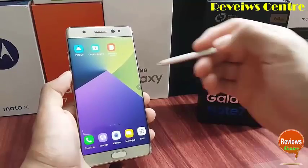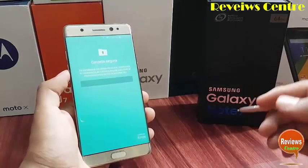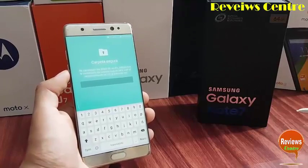Otra función que incorpora el Galaxy Note 7 es la carpeta segura. Esta nueva función simplemente funciona con una contraseña y nos sirve para guardar elementos importantes del teléfono, los cuales nunca se van a revelar en galería o en otros sitios.